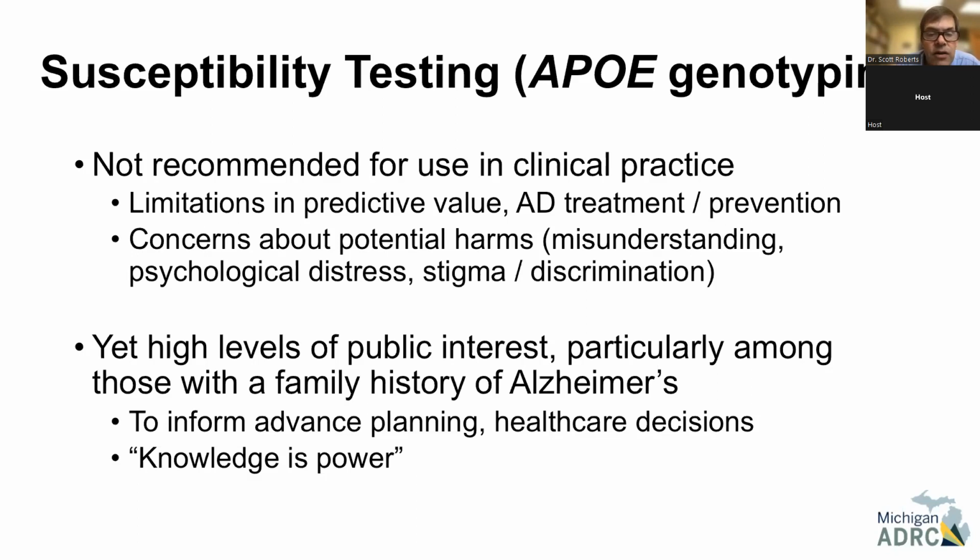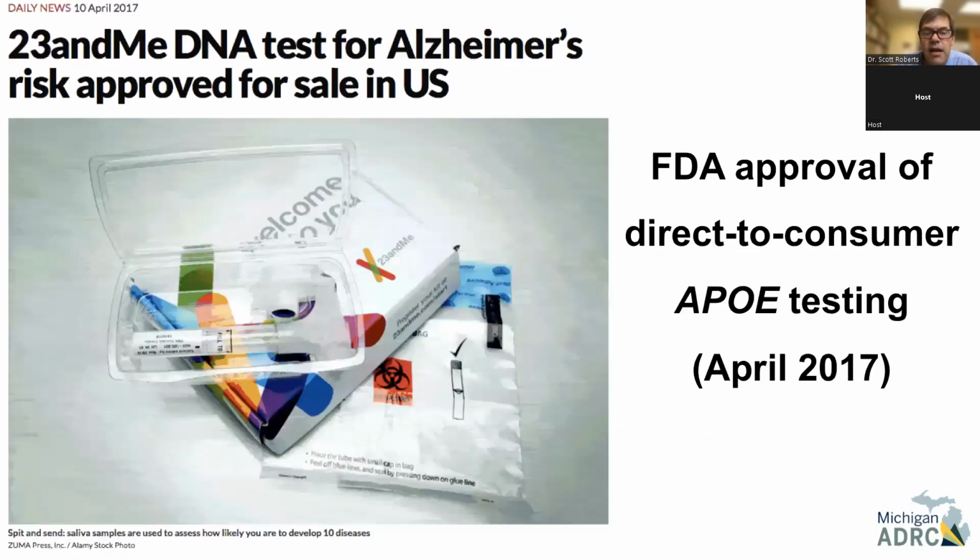On the other hand, there's a lot of people out there who are very interested in learning what their genotype is, particularly those who might have a family history of the disease and might think it's useful for a variety of planning purposes. And interestingly, just a few years ago, the genetic testing company 23andMe that you may have heard of obtained FDA approval to offer ApoE testing direct to consumer. So you can now spit in a tube, send a saliva sample to 23andMe, and learn your ApoE genotype along with a lot of other pieces of genetic information through this kind of service. And there are other direct-to-consumer genetic testing companies out there that either might or do offer ApoE testing.